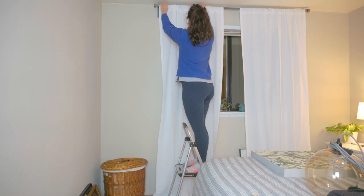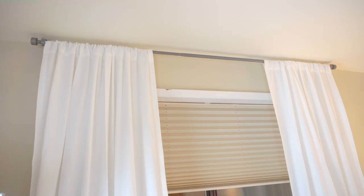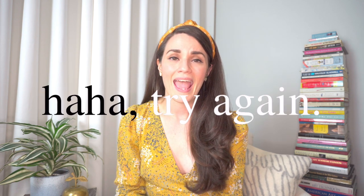Taking stock of the room, I noticed that the gray curtain rods are just not doing it for me. I really want to make sure that the metal color in this room is black, and I want that to be consistent throughout the space. So I considered painting it, but I was worried the paint might chip off, especially if I'm pulling curtains back and forth all the time. So I decided while I was at IKEA to just go ahead and buy a new curtain rod.